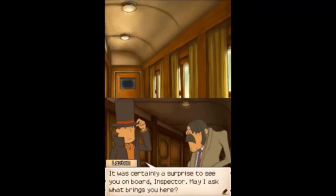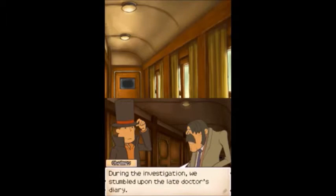It was certainly a surprise to see you on board, Inspector. May I ask what brings you here? During the investigation, we stumbled upon the late doctor's diary. Its pages detail the doctor's final days, which led me to this train. But since that investigation is none of your business, that's all I can tell you, Mr. Layton.